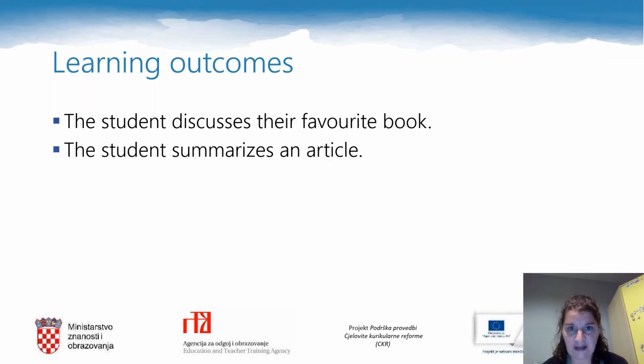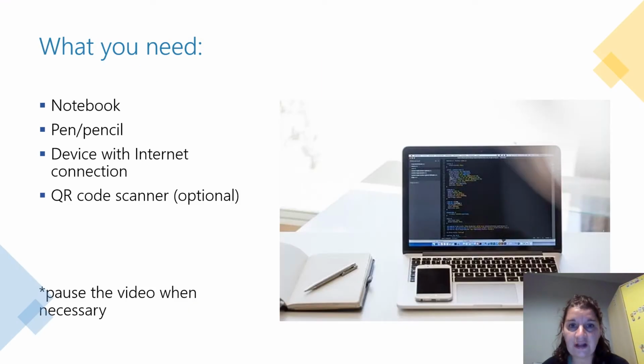By the end of the class, you will have discussed your favorite book. Also, you will have summarized an article. For the class, you'll need your notebook, something to write with, a device with internet connection, and if possible, a QR code scanner. Feel free to pause the video anytime you need.